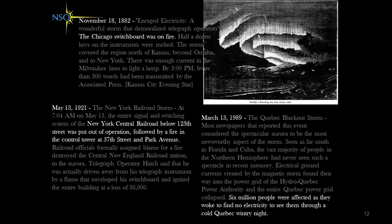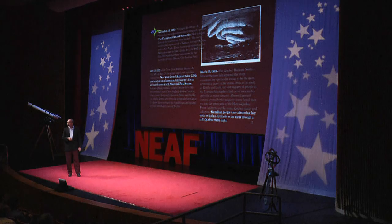So in 1882, I don't remember this myself, I'm not sure if anyone else does, but the Chicago telegraph switchboard was set on fire because of a solar storm. In 1921, in New York, the Central Railroad was stopped, followed by a fire in the control tower. And then as recently as 1989, I'm sure a lot of you remember that there was a power failure in Quebec, and 6 million people were affected, luckily just for one night, but it was a pretty cold night for those people who were affected from solar storms.